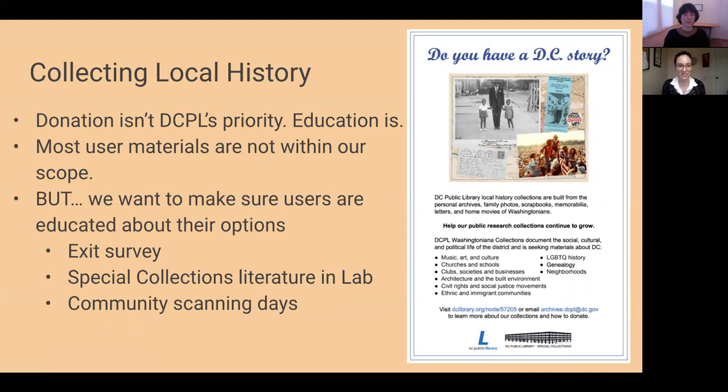So we mention it in our exit survey, just saying, hey, if you have anything that you digitized today that you might want to donate, here's who you should contact. We also have literature, this flyer basically in the lab saying, do you have a DC story? Here's how you would reach out. And we've rebranded to the People's Archive, so we need to update this.